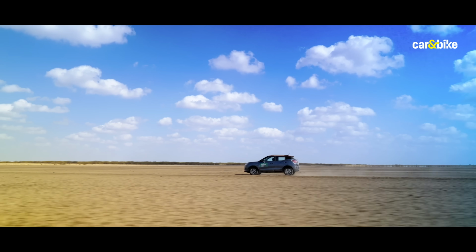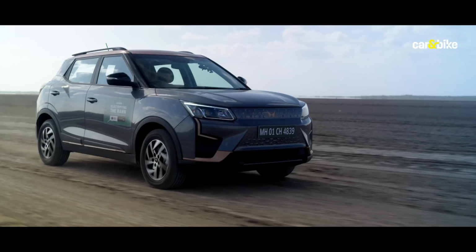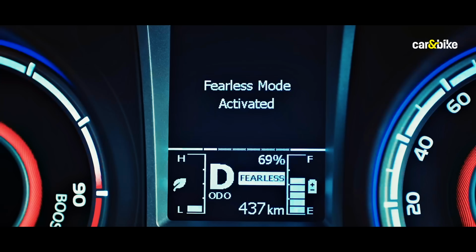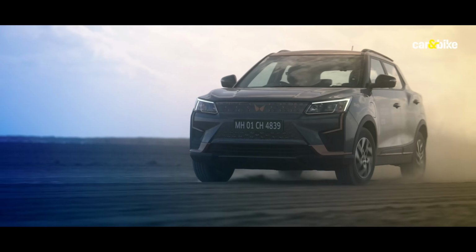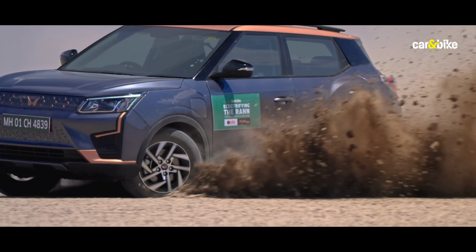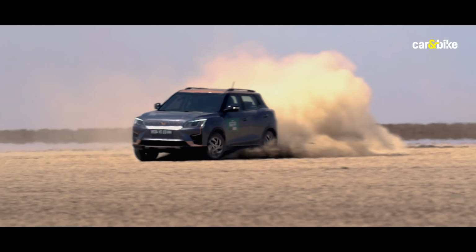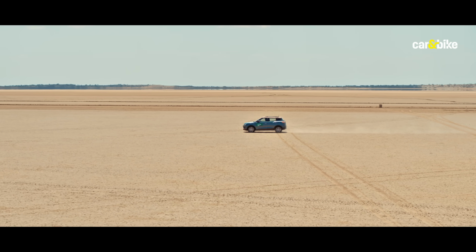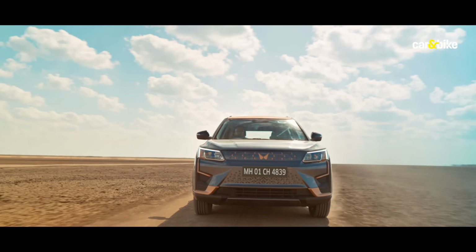But then again, an open road and a fast electric car. What sort of an enthusiast would I be if I don't have a little fun? Time to go fearless. Well, that was a lot of fun, but I can't really afford to do that. So let's get a little more serious, a little more conservative.